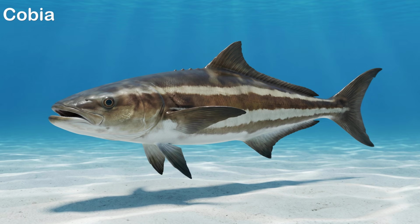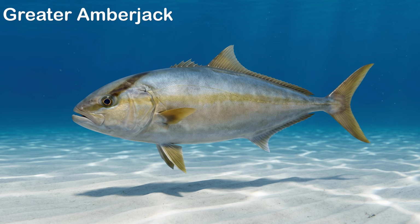Cobia. Often found swimming near structures or large rays. It is a stubborn fighter with power that never seems to quit. Greater amberjack. Often called a reef donkey for good reason. This fish will test your strength and your tackle with its raw power.